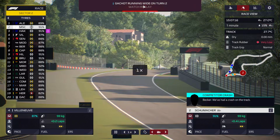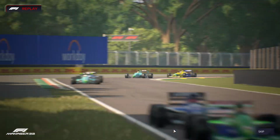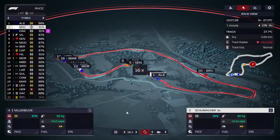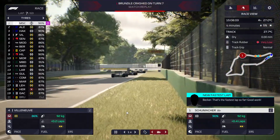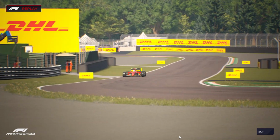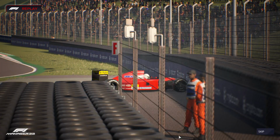Who's running wide there? Let's take a look at the replay. Now look at this. It was the AlphaTauri driver involved. Oh dear, dear, dear. That's far wider than they would have wanted. We've just had a crash on the track. Let's have a look. This one involved Pietro Fittipaldi. An off, and a big off.